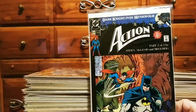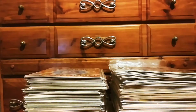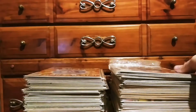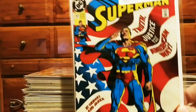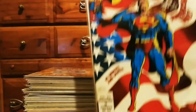We have Action Comics 654. We've got Action Comics 657. We've got Superman issue 53, this awesome flag cover. This is one I got in a Midtown haul not too long ago.